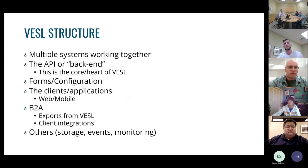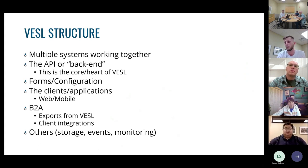And when we say VESL, it essentially includes our whole infrastructure, which has many different aspects to it. We have our API, which is essentially our core, the heart of everything. It makes communications between various platforms, processes, and of course, databases. It is form or configuration driven. Many of you that have worked with us have heard us use the terminology of forms. And each form could potentially represent a set of requirements for a given client or fishery.